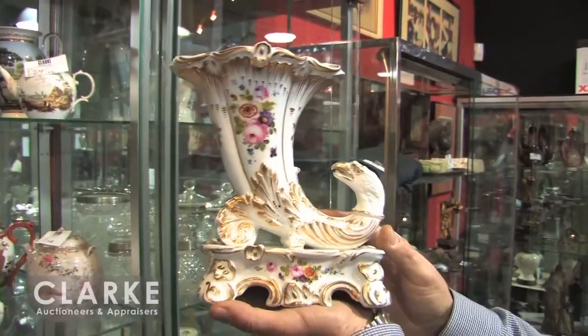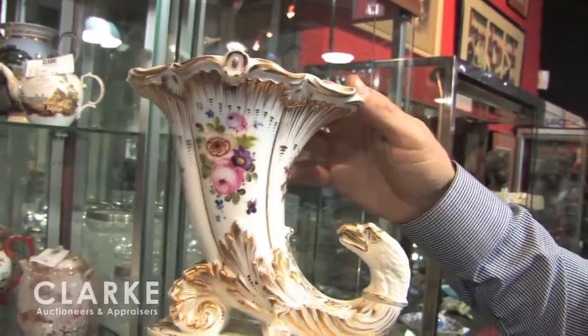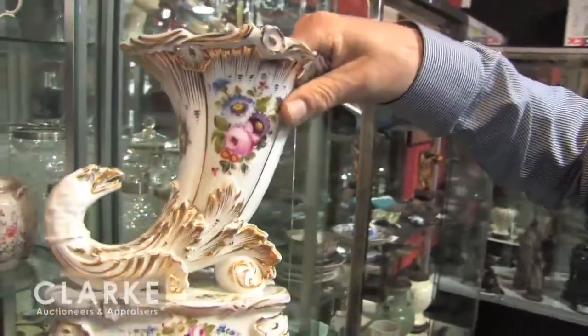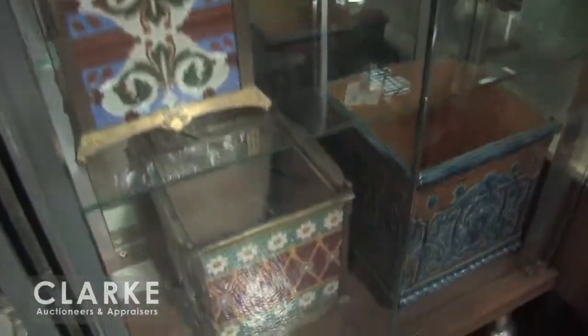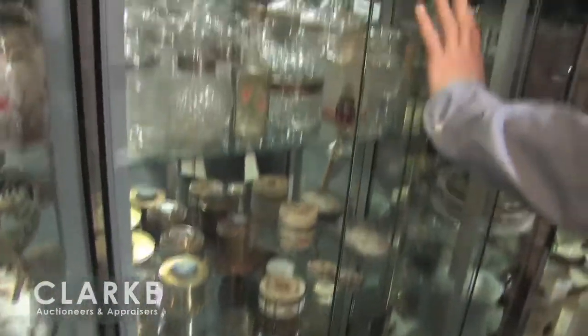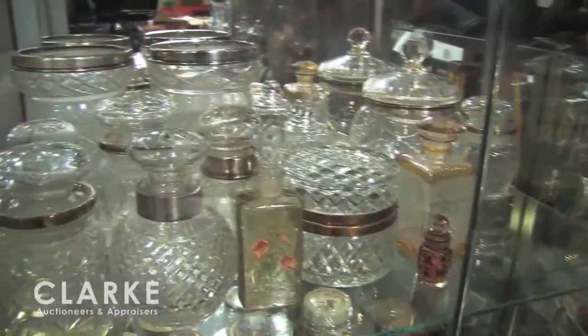And from Hartford, really a rare pair of Paris porcelain cornucopia vases with eagle heads. They must have been manufactured for export to the United States. And I would say really a rare survivor in excellent condition. And from Hartsdale, a lot of 3 Majolica square jardinières, 2 brass-mounted, a nice collection of cut glass silver cologne bottles, dresser bottles, dresser jars.